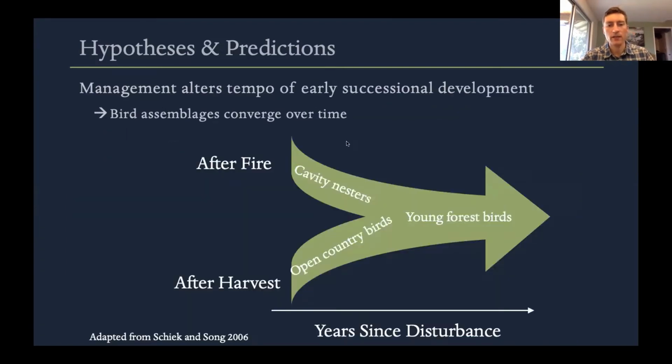We also expect that there are going to be really different trajectories in terms of the development of these assemblages over time. And in particular, based on some work that's been done in Canada's boreal forest, we expect to see that the strongest differences between disturbance types are at the most recently disturbed sites, and that bird assemblages will converge over time as the snags fracture and fall after fire, cavity nesting species become less important, and vegetation develops in those harvested sites.